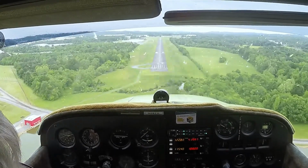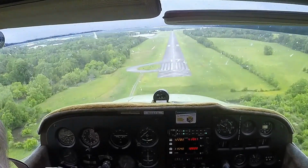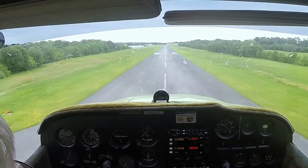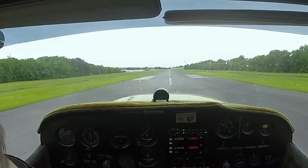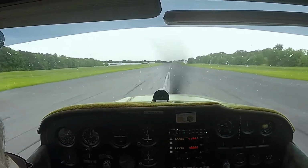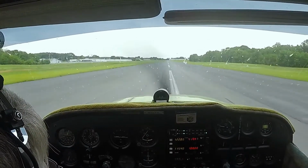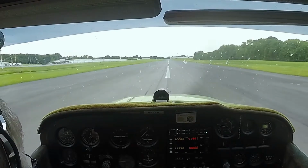That's a gorgeous sight picture right there. I love that. Down to about 68. Transition from watching my numbers to looking down to the end of the runway here. Beautiful, beautiful, beautiful. I love this airplane. Flaps coming up. Carburetor heat is off. What a beautiful evening.